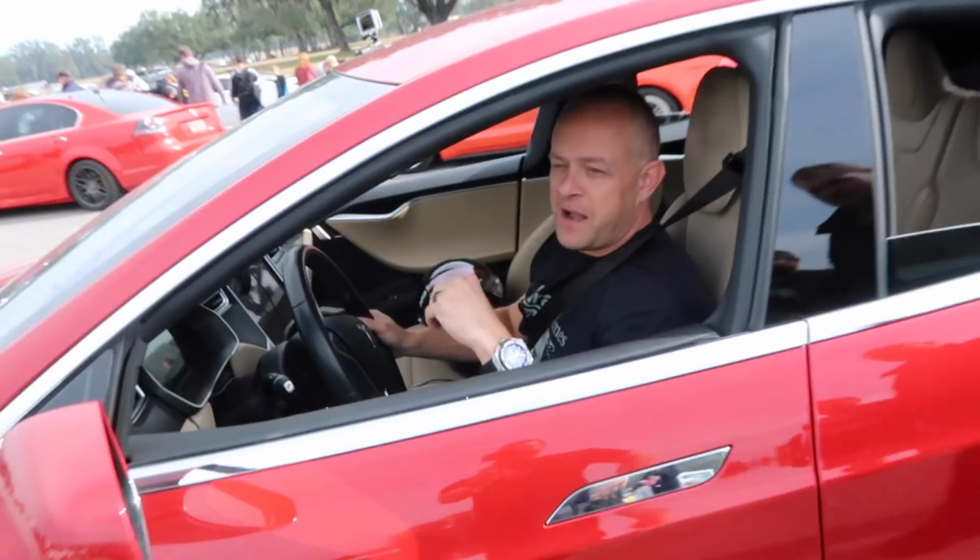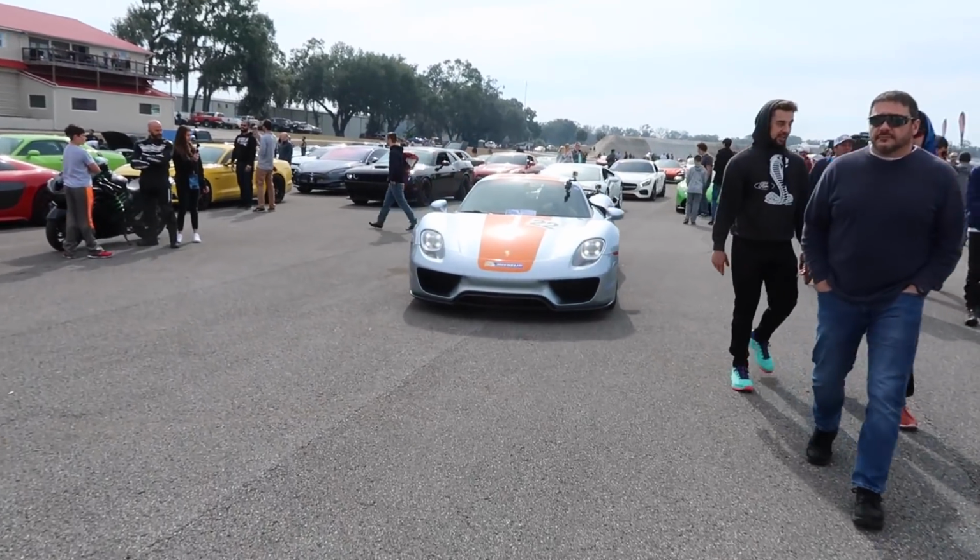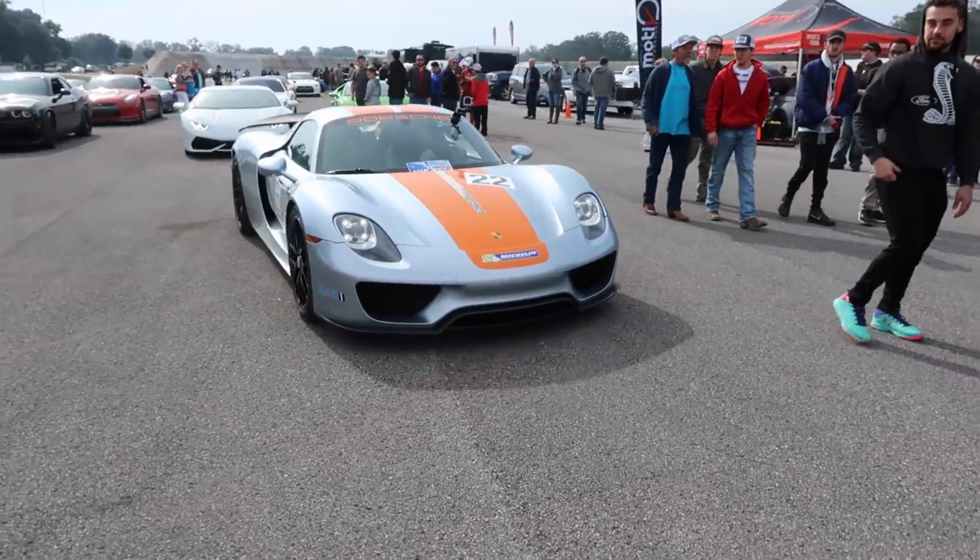What's the strategy here? I'm going to get him to 60 miles an hour and then watch him fly. Both of them in full electric mode. It's crazy seeing the 918 completely silent.